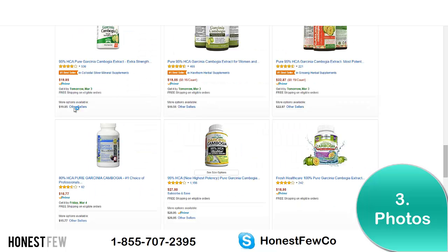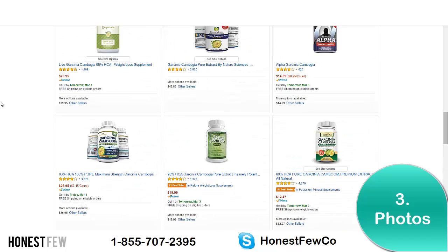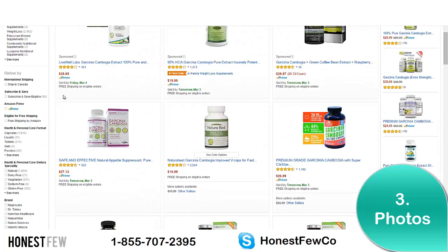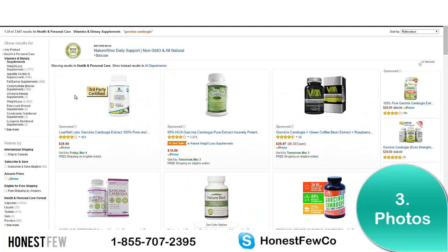So here right now we're in the Garcinia category. It's notoriously competitive as a supplement. You thought supplements were competitive, but Garcinia is extremely competitive amongst a competitive group of products. So you'd expect some really optimized listings. Well, let's take a look at some of the photos.